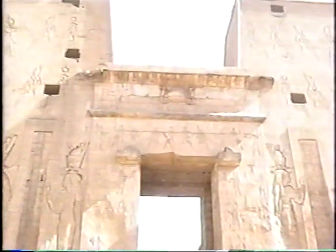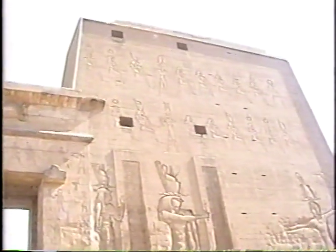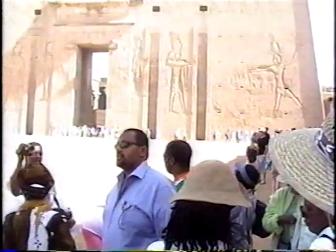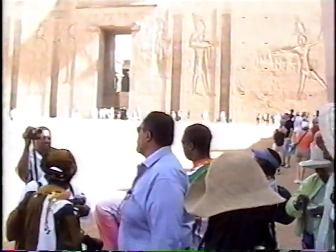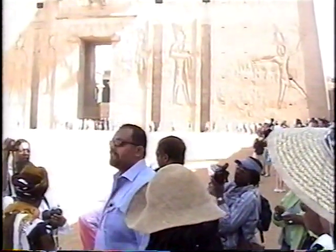Inside the temple of Edfu. This is just incredible and beautiful. I don't have the exact dimensions, but this is real high. The ancient name of this city was Atibu. Nowadays we say Edfu, but it's Atibu, the city of piercing. Piercing like a spear.